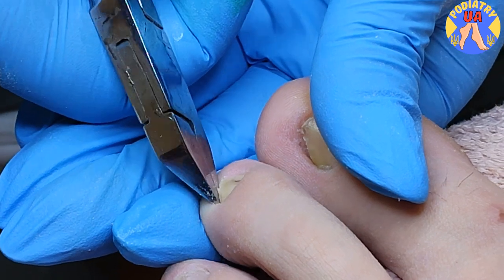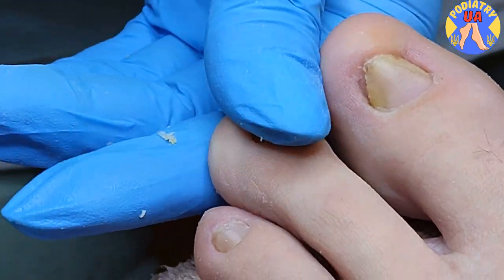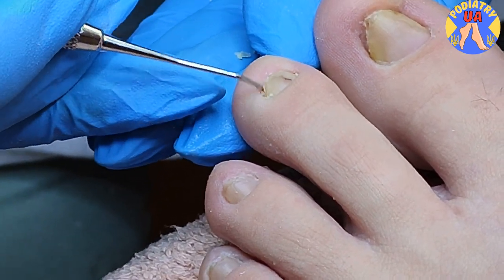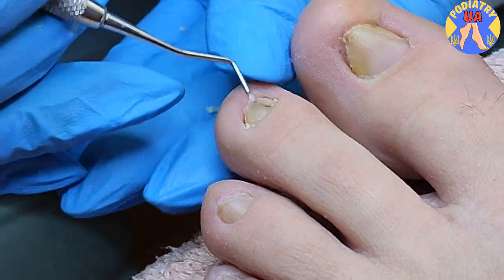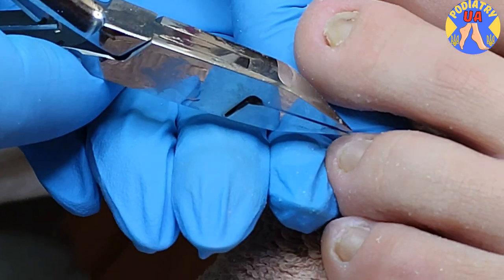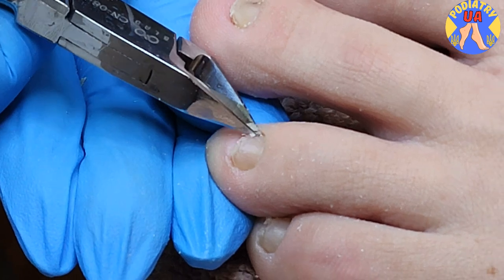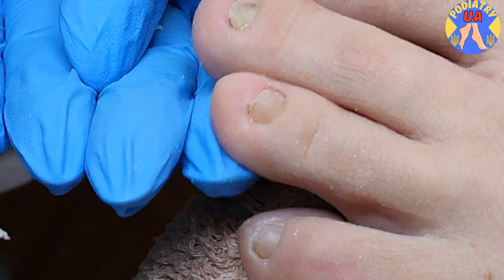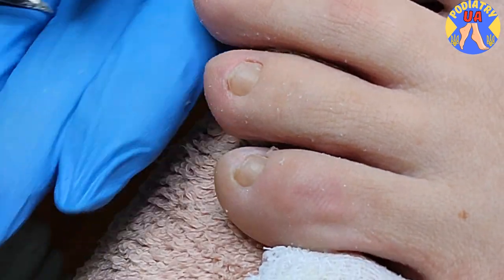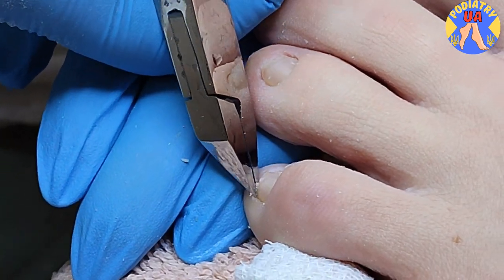In addition, onychogryphosis. The client is recommended to change the footwear. These toenails almost do not grow in length, they only become thicker. And periodically this client needs to visit us.